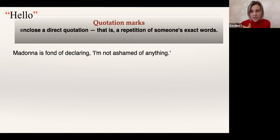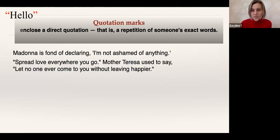The quotation itself is a separate sentence, so we have a capital letter, 'I'm not ashamed,' and it's introduced by a comma, so after declaring we have a comma. By the way, most publishers use this comma here. The author of the book I read doesn't like it very much, and he says that it's not logical, it shouldn't have any commas, but if you look at examples, it is mainly there.